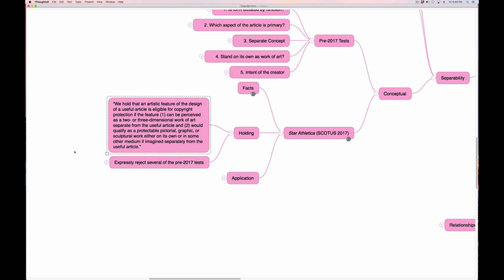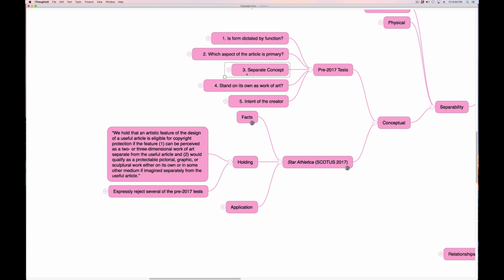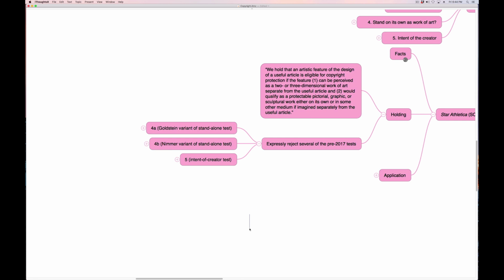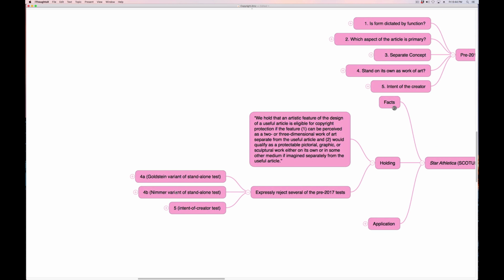This new test, you should recognize, is a variation on the separate concept test originally developed by Judge Newman, although oddly, Justice Thomas did not acknowledge as much. In his justification for this approach, Thomas expressly repudiated some of the other tests: Goldstein's variant of the standalone test, Nimmer's variant of the standalone test, and the intent of the creator test that, as we saw, drove the Brandeer bike rack case.